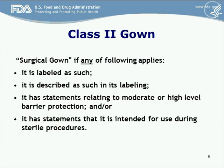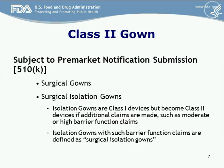FDA considers gowns that claim moderate to high-level barrier protection to be a higher risk than those that claim minimum or low levels of barrier protection. All gowns with level 3 and level 4 barrier claims are considered Class II devices under the surgical apparel regulation and are subject to pre-market review. All Class II gowns are subject to pre-market review.